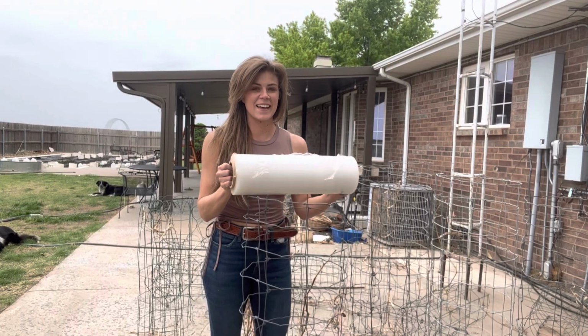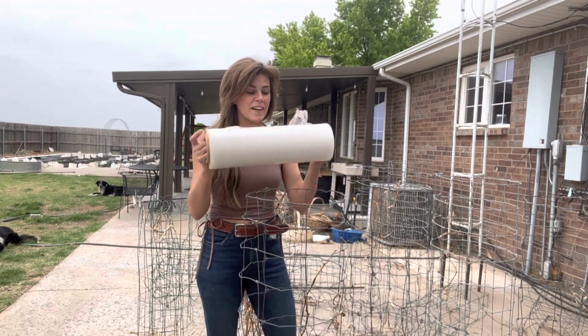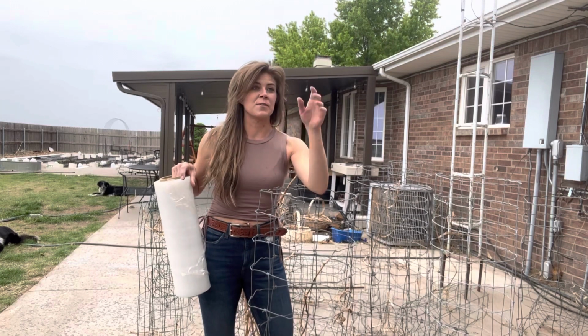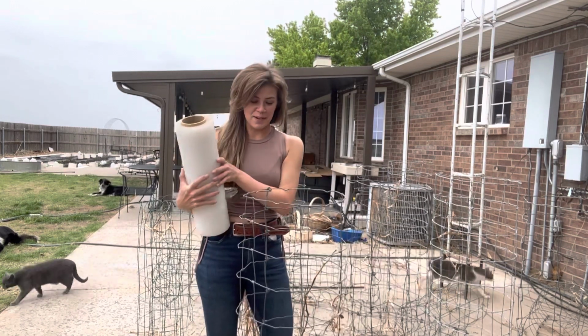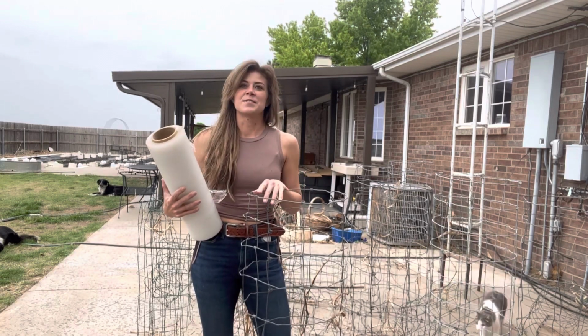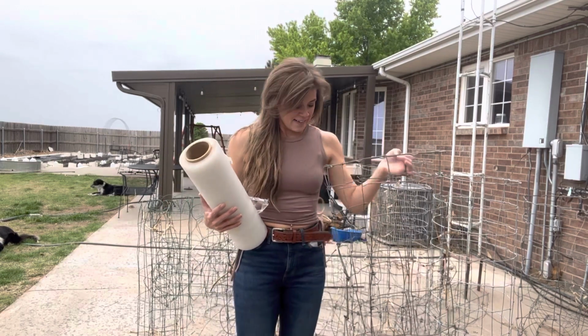I just want to say, until you live in Kansas or anywhere where wind gets above 50 miles an hour sometimes, just on a regular day, do not judge me for putting saran wrap on my tomato cages, okay? This has worked wonders for me. It did great last year. Last year was the first year I tried it out, and I just love it.